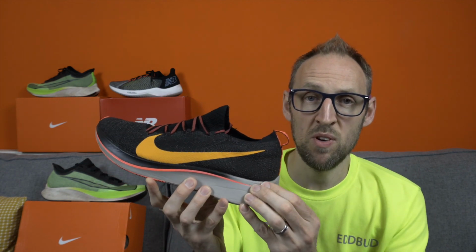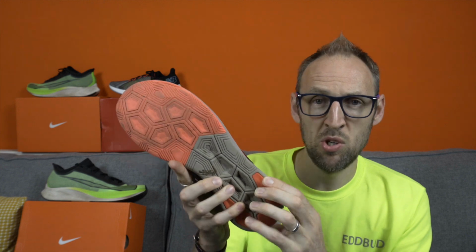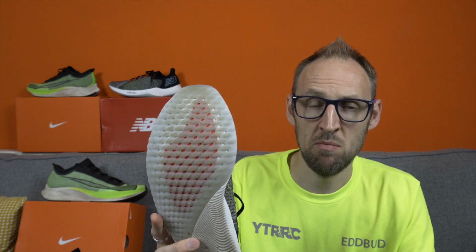React in the Zoomfly Flyknit is exceptionally durable. I've had this shoe over 250 miles. There's still some good life left in it yet. At present, little degradation here, but I've only knocked about 20 miles into them. When I get to 100, that'll be a more true test.